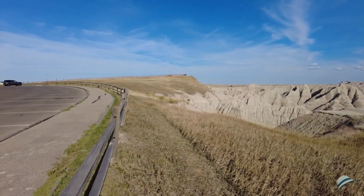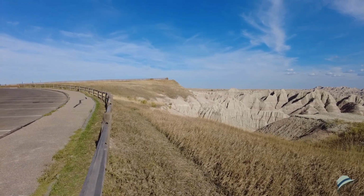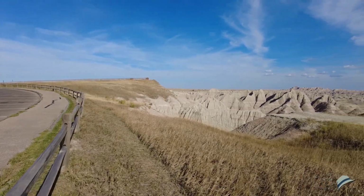Hey, for this afternoon, we're at Panorama Point here at Badlands National Park, and it is 96 degrees and very windy. So let's take a quick look at what the landscape offers us. Over there to the left a little bit is where the main trail leads you up, and you just have an overview of the whole place.